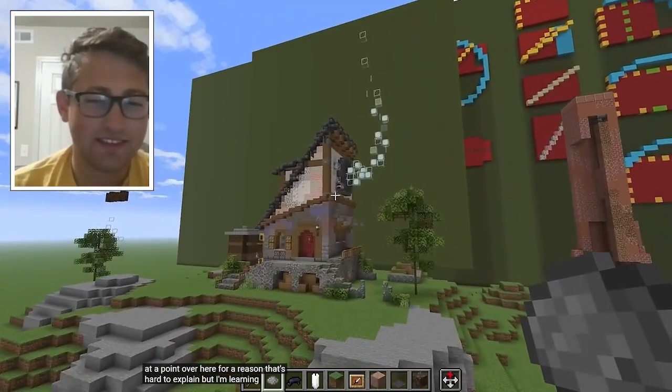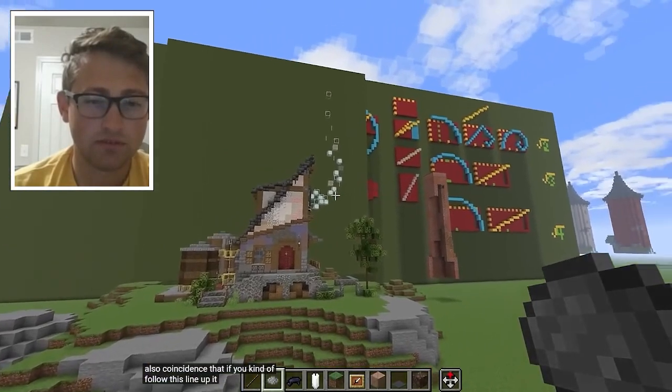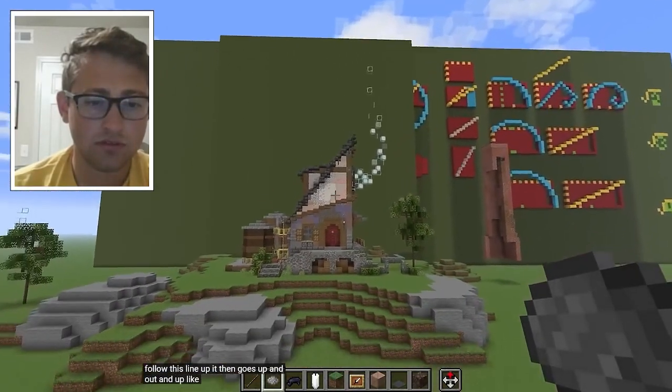Explain. But I'm learning, and also a coincidence that if you kind of follow this line up, it then goes up and out and up like that.